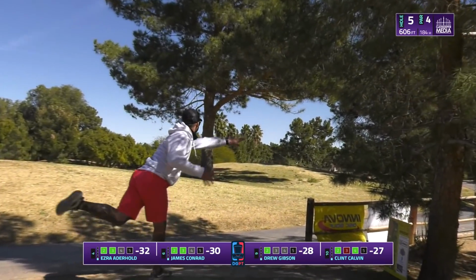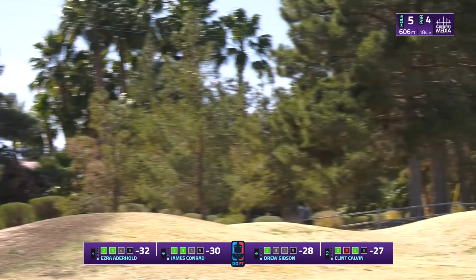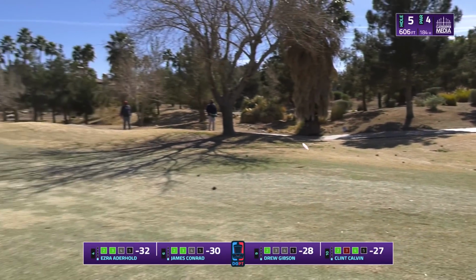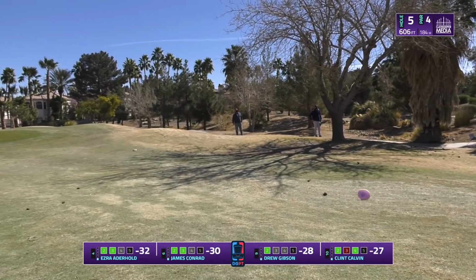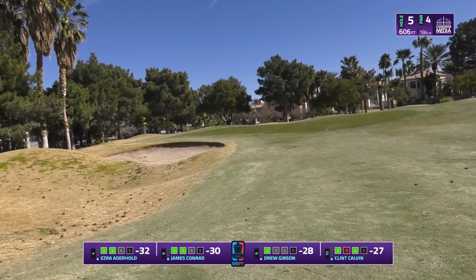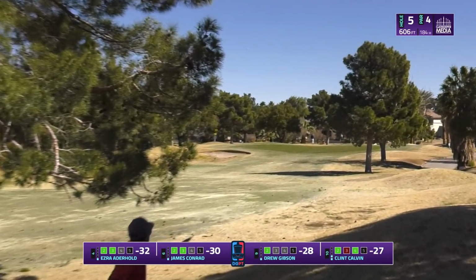Yeah. Because you have that left to right that deadens the skip, it allows you to throw something faster and more comfortable. And Drew has put a move on this one. What a shot. And the wind even helped it flex out further. He's going putter into the green from there. This was an extremely tough birdie during this final round.